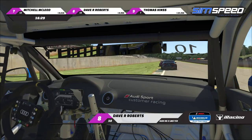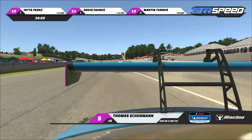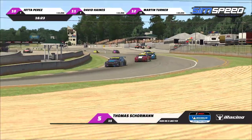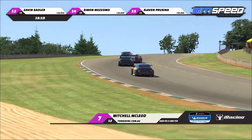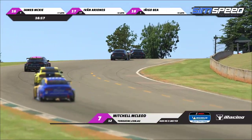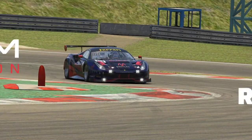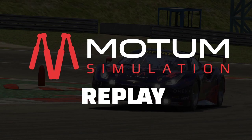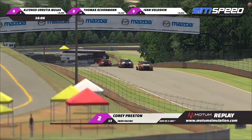Oh my God, that is absolute devastation for Dave Roberts. Less brave than Mitch McLeod, we know that. And he heads his way into the seventh position. How about Ivan Voloshin? That's why he's the number three I-rated driver in this field today, that make up this very high strength of field this afternoon. Is up into the second position as well, and here's a replay of that pass.